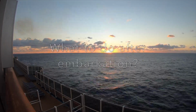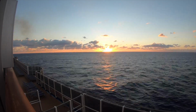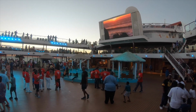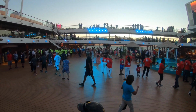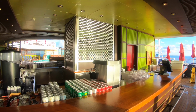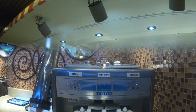And at this point, the list is done. I got pretty much everything that I usually carry in the list. And the next step on the trip is to get familiar with the ship, get familiar with the stuff that you want to visit. At this point, most people are waiting for the baggage to get to your room. So it's a good time for you to explore the ship and get familiar with it.